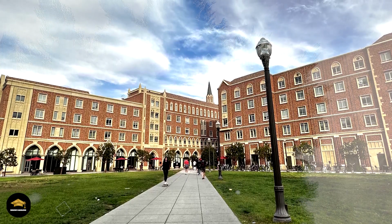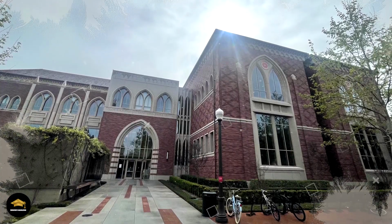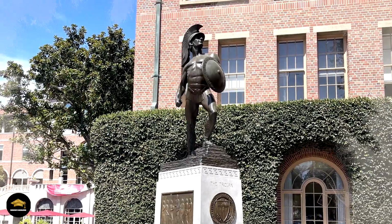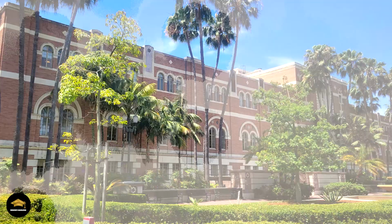The following are some additional tips for the USC admission process. Start your application early. The application deadline is typically in November. Get good grades. Your academic record is the most important factor in the admission process. Make sure that you have good grades in your high school courses.